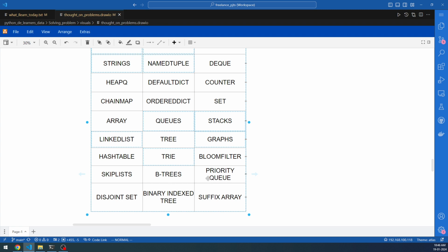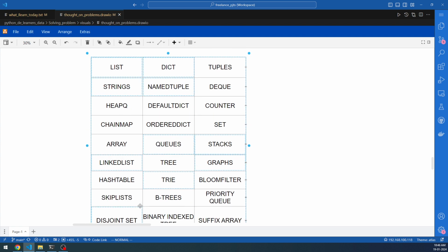And a priority queue is also useful in certain cases when you are caching. Disjoint set, yeah, disjoint set is also one of the interesting data structures that you can come across. These are all data structures that I am fond of. I did not mean to say that they are important. These are data structures that are mostly used in many problems, and once you are comfortable with these data structures, you can start implementing them in your solutions. But for that, first of all, you need to understand how these data structures work.